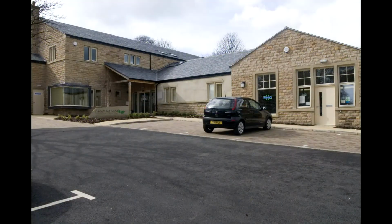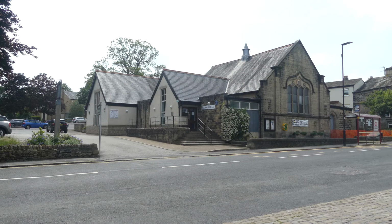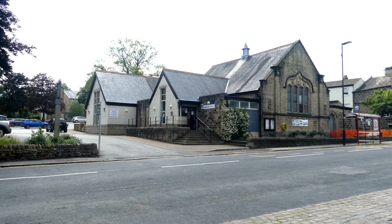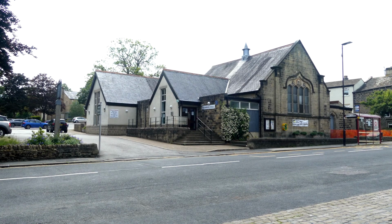On the other side of the car park is our new medical centre and pharmacy, which are behind the Memorial Hall, which is normally the venue of numerous meetings, concerts, drama, film nights, coffee mornings, etc. This was originally the primitive Methodist chapel, as can be seen from the frontage, and is another blue plaque building.